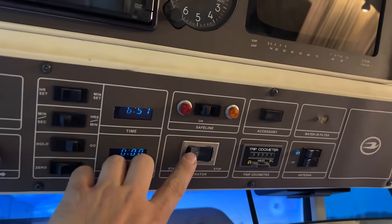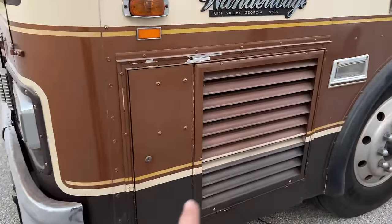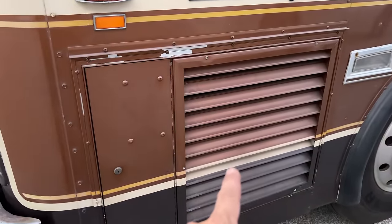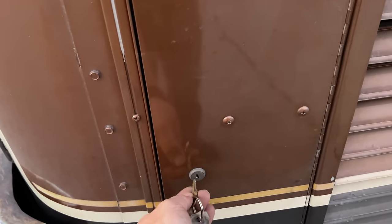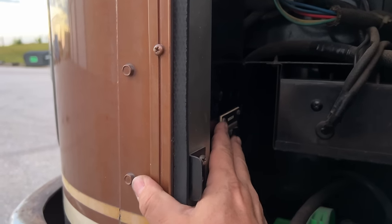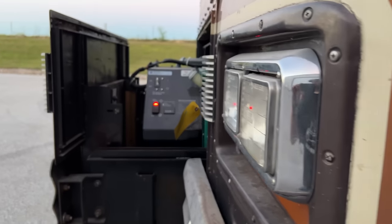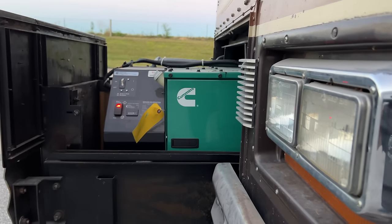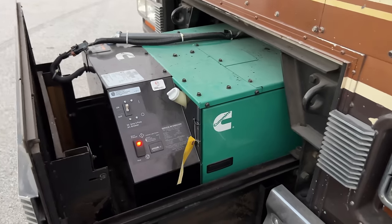I did upgrade the generator. Let's fire it up and I'll show that to you. If we open this compartment right here, this is the radiator for the original generator. But if we open this compartment right here, we have a switch that lets the generator come in and out right here. And it just pops out the front of the bus. So I put a more modern Cummins Onan generator in here.